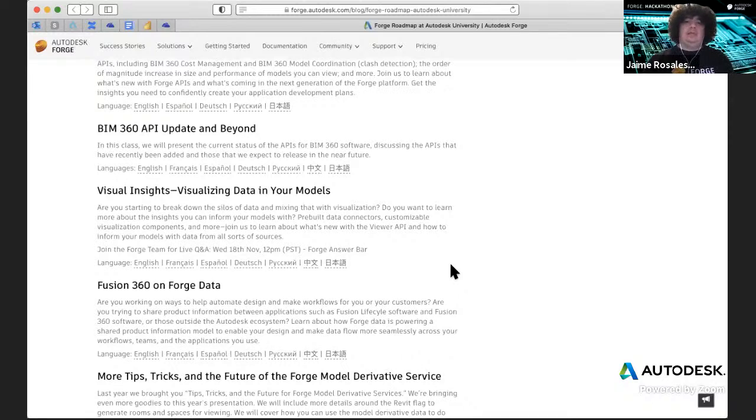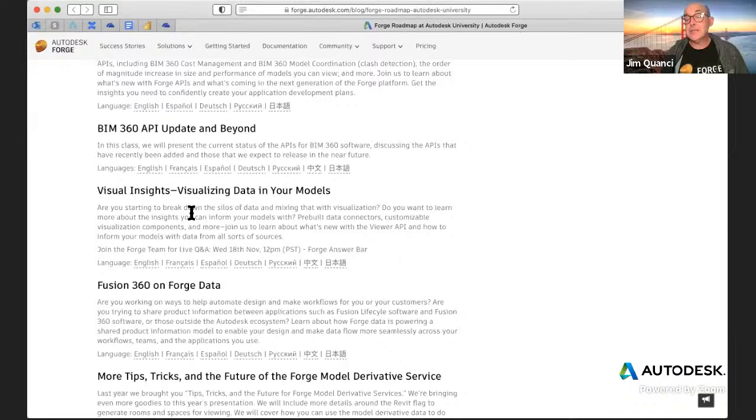Maybe add that link into the chat to all attendees. Yeah, there's a Forge Viewer specific roadmap class too. So it's actually both of these classes. You'll get more information on how we're going to make this easier for you.